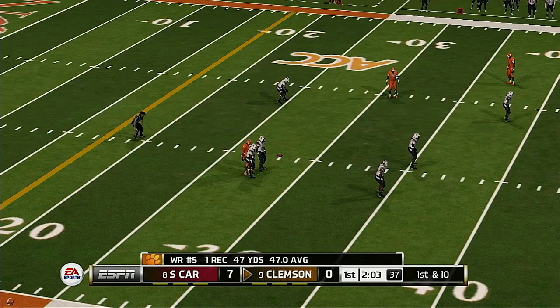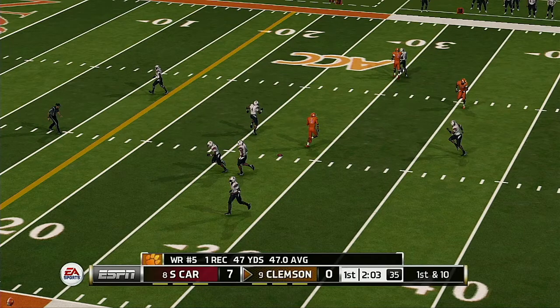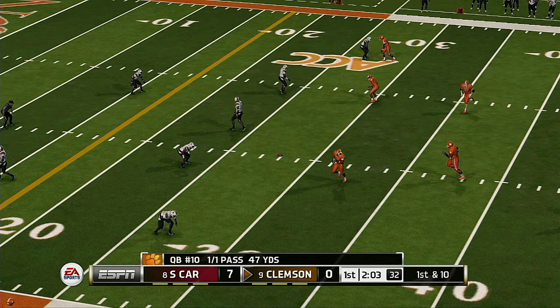You know, the play-action pass that time delivers a huge play. I think the defense was out of position. There was a one-on-one opportunity on the outside, and they took advantage of it.